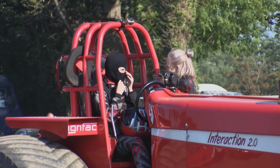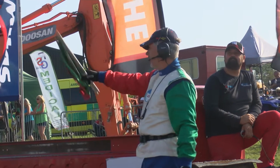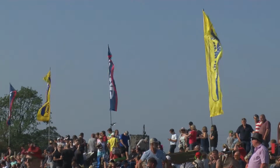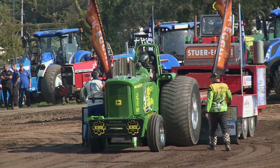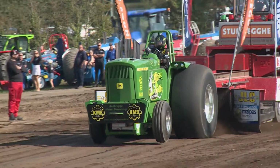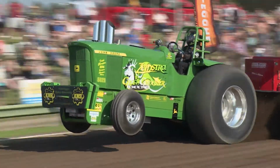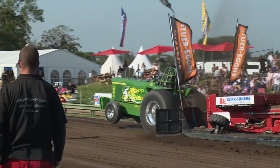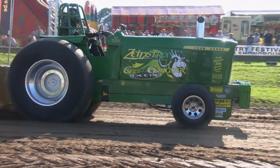Into the pull-off in the Superstock here at the Great Eccleston Finals. The first tractor's called to pull, and that's Zeinstra's Green Gangster Deer. Heavier sledge setting now, looking to pull the tractors down around about the 90-metre mark. He's away cleanly, drifting over to the right side of the track, as we see so often here. He's getting dragged down, and he reaches 90.98 metres. Now he has to sit and watch.